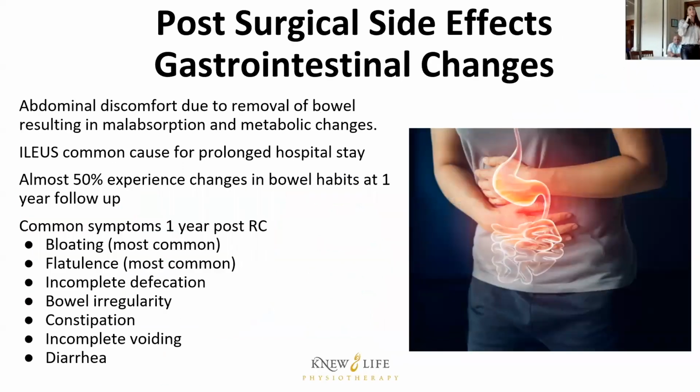All right, so if you're taking out a piece of the intestines to create this neobladder, and by the way, I've seen this surgery, it's nothing shy of a miracle. It's absolutely fascinating how they do this. And if you're removing a piece of the intestine to create that neobladder, the chances of having constipation or diarrhea or digestive disorders is very likely, and it actually happens in 50% of the people who had this type of surgery. So how do we manage some of these?